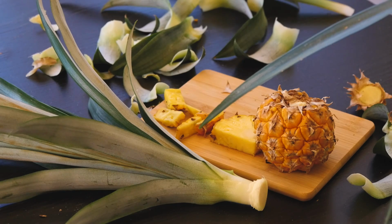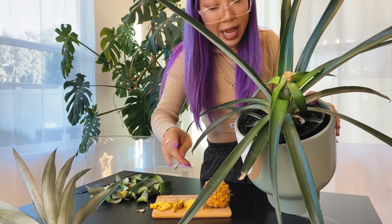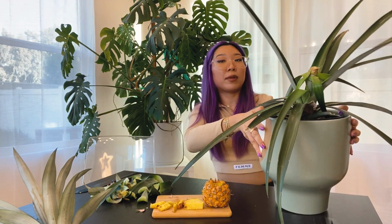But pineapples are known to be very slow growers. So if you are propagating a pineapple like this, don't expect a fruit immediately because it's going to take some time for the plant to build up the nutrient stores it needs to do something as massive of an undertaking as producing a pineapple. And then this plant, the parent plant, is going to die.